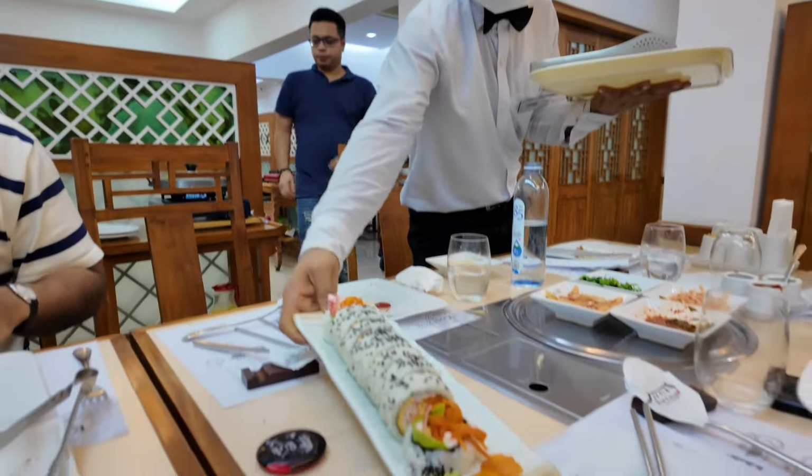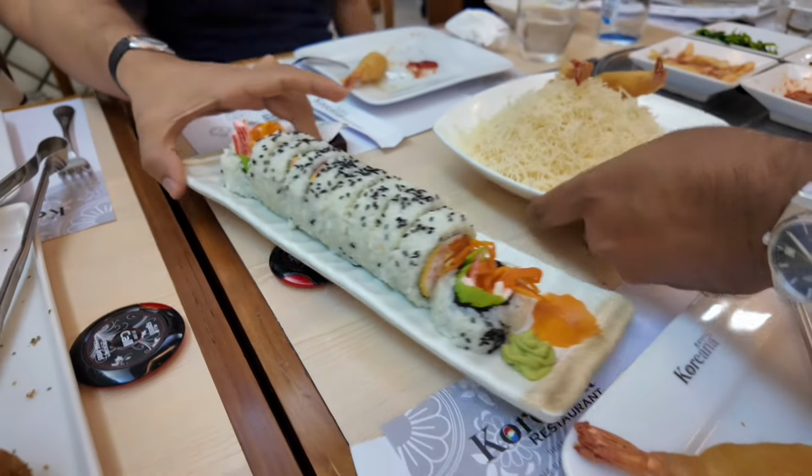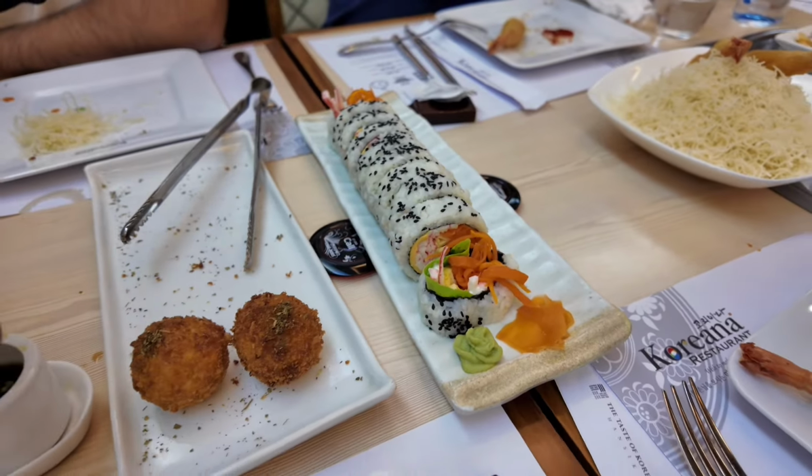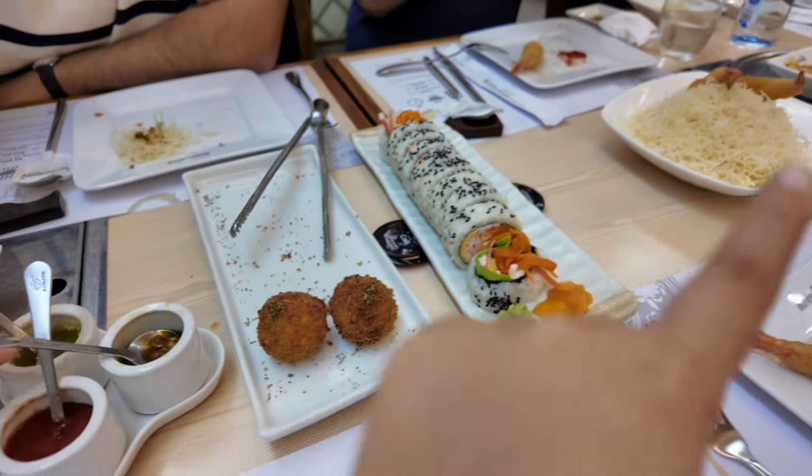Another of our side dishes just arrived. This is also one of my go-tos. Crab cheese finger rolls. Let me show you. This is their crab cheese finger rolls. You get like 10 pieces of these, you get 8 pieces of the tempura as well. So the portion size is pretty good.